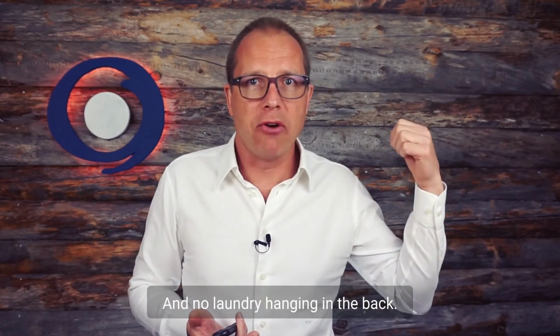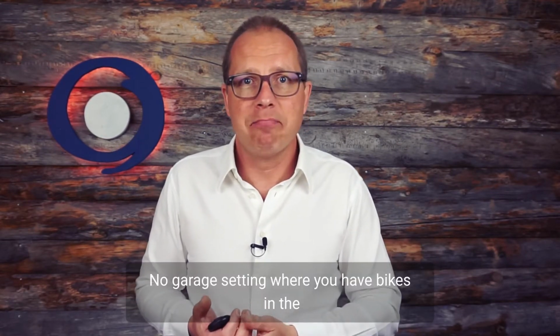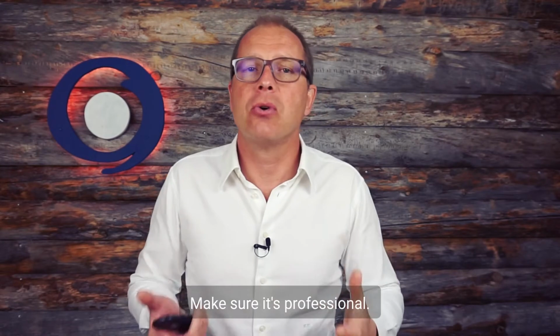Simple is good here. And no laundry hanging in the back, none of that stuff. No garage setting where you have bikes in the background. Make sure it's professional.